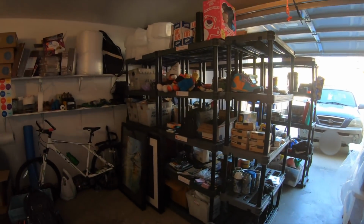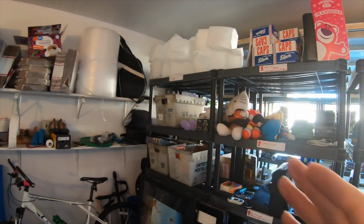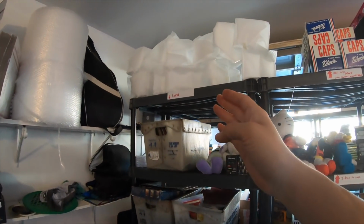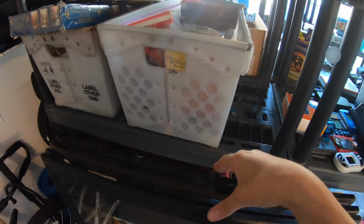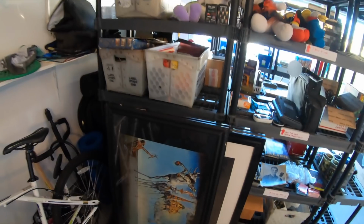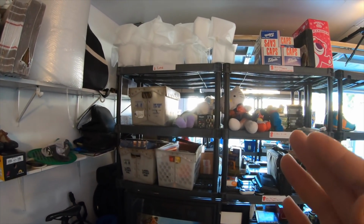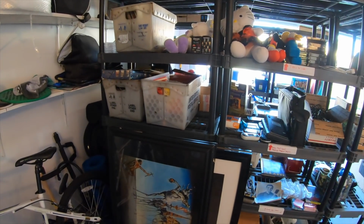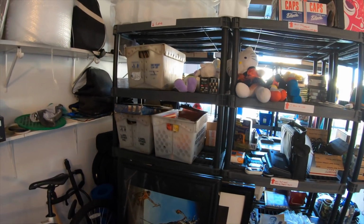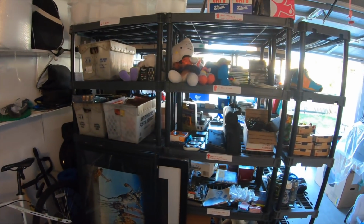So let me explain a little bit of the madness of what's going on here, just so it makes sense. So this shelf over here is marked local. It's marked local for good reason. All of the things on this shelf, including some of the stuff tucked back here and the stuff here in front, all of this stuff is deemed for local sale, yard sale. Maybe I'm going to advertise it on Craigslist or Facebook. That's what all this is for. I'm in no rush to get it out the door. It'll get out the door when it gets out the door.